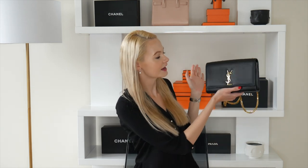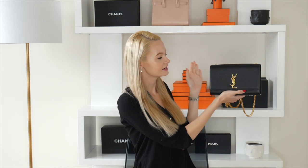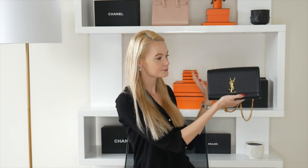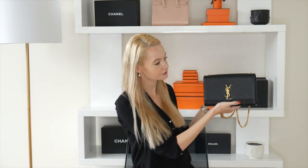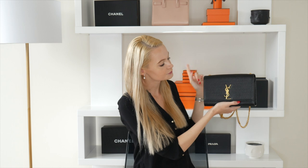The first bag in my Yves Saint Laurent collection was actually the first one that I got. It's this Yves Saint Laurent Kate in medium with black and gold hardware. I absolutely love this bag. To tell the truth, this was my first really expensive bag. I had a Louis Vuitton before and a Prada one, but this was my third handbag and my most expensive up to then.